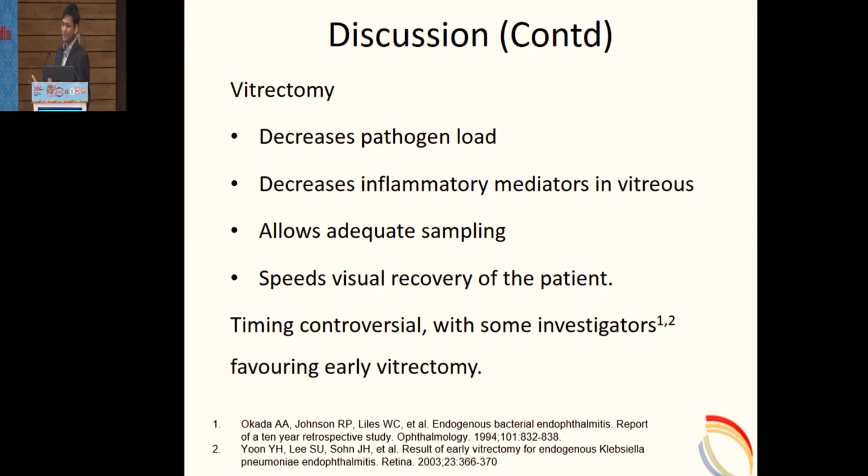Unfortunately, neither of the other patients recovered their vision. That's why we like to speak of relative successes. We don't really like to talk about patients who don't regain vision. So only one third of the patients actually got back useful vision, even with early vitrectomy.